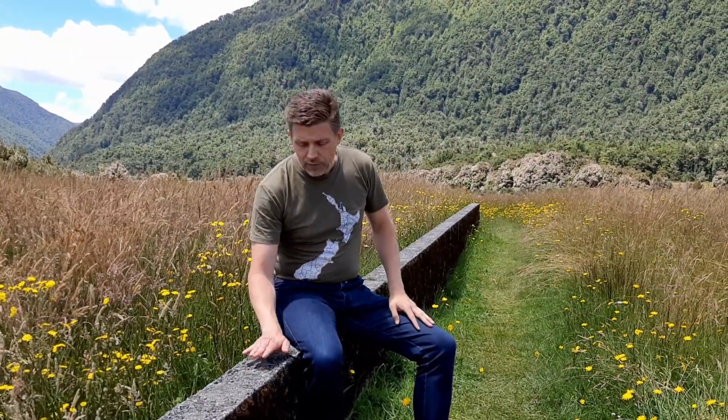I'm in Calf Paddock, a small field not far from Springs Junction in the Lewis Pass. A scarp running through the field is the visible trace of the Alpine fault, and this wall is built directly across it. The wall was built in 1964 by Wellington geophysicist Frank Evison.